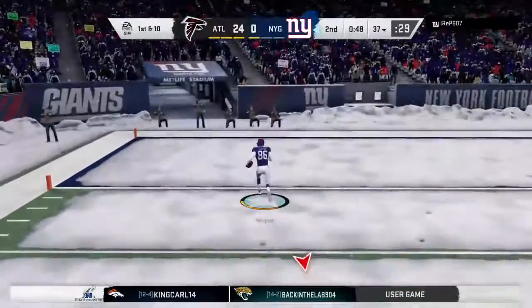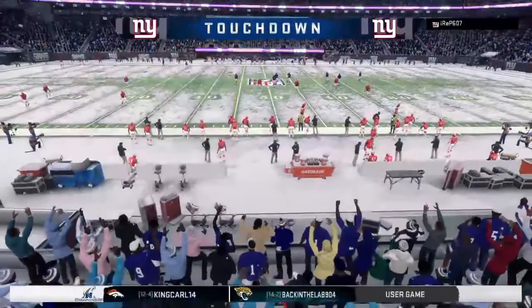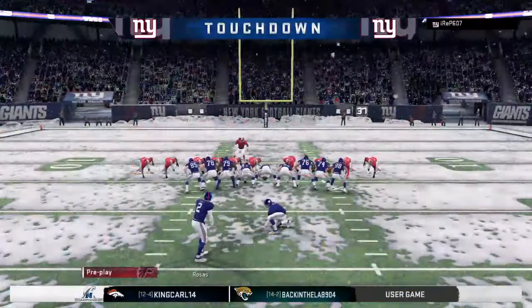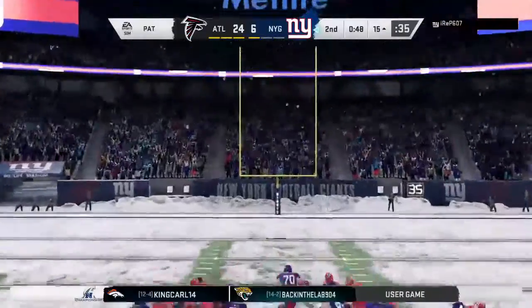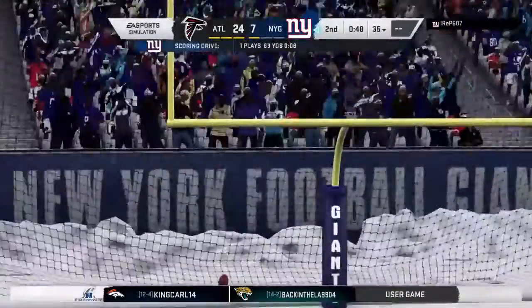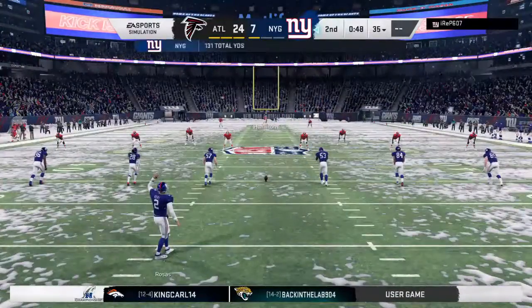He's got it with the 15. And all the way in. Touchdown, New York. Darius Slayton, 63 yards, as they are now on the board here in the first half. Rosas good with the extra point, and that'll make it 24-7.